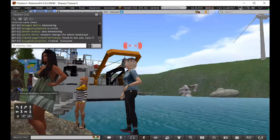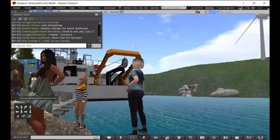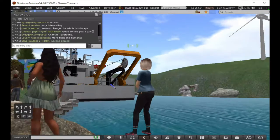Take a minute, you know, start to walk off the point and let's walk along the coast a little bit more.